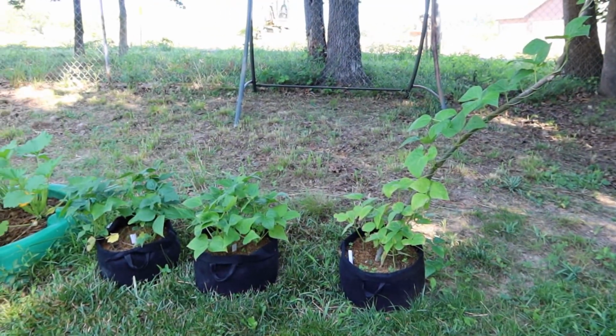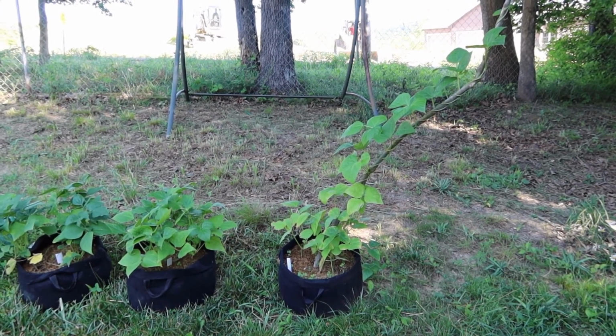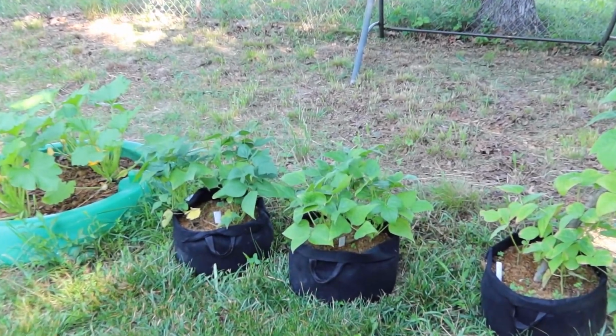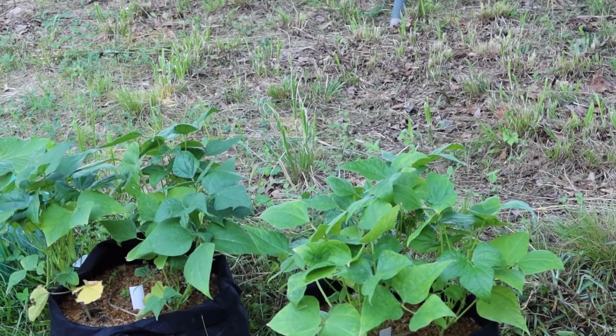My little bush bean bags here. This one that's climbing is the cannellini beans. And then those two are the navy beans, and I've not seen any actual beans set on those. I'm sorry, those aren't navy beans, those are black beans.